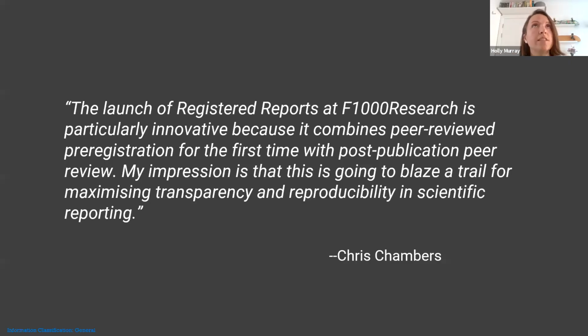And so this philosophy, that the intrinsic value of science is in the rigor of the method rather than the appeal of the results, is an ethos already enshrined by the F1000Research publishing model. And so I'm sure it will come as no surprise to most of you that integrating registered reports with our open post-publication peer review model and open data policy was really a no-brainer for us. It was a marrying of transparencies.